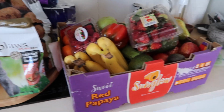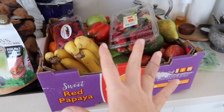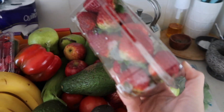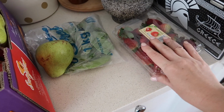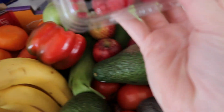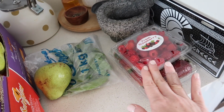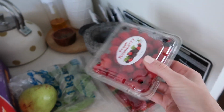Now, I thought let's just go all out this week. I had no idea how much this was going to cost me. I was like, just keep adding to it. So I'm going to show you what I ended up getting. I got a huge punnet of strawberries. They are really expensive at the moment. I got raspberries. They didn't have blackberries, so I got raspberries. Really nice, vibrant looking raspberries. We know how expensive they are, like $7.50 for a morning tea handful.